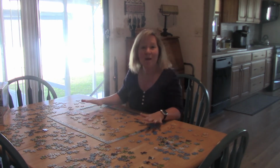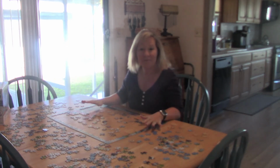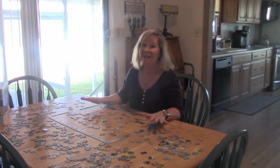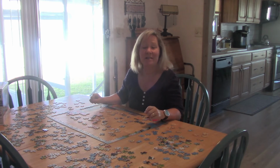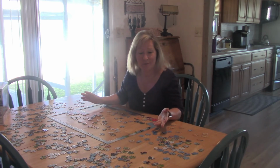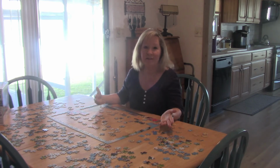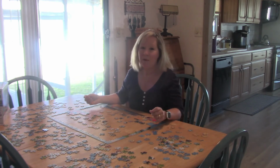So would you like to know why I haven't been working on this puzzle? Because we've been working on the guest bedroom and we got it done. So I'm going to take you step by step through what it looked like before and during and now after, the progress that we've made in that room.